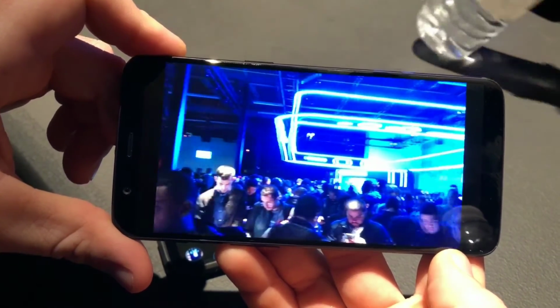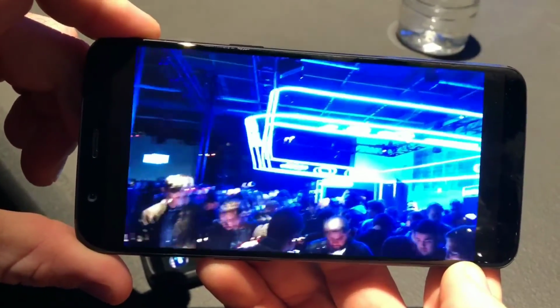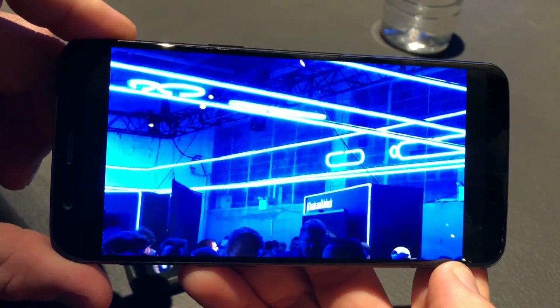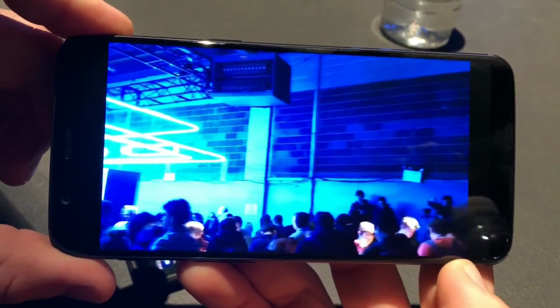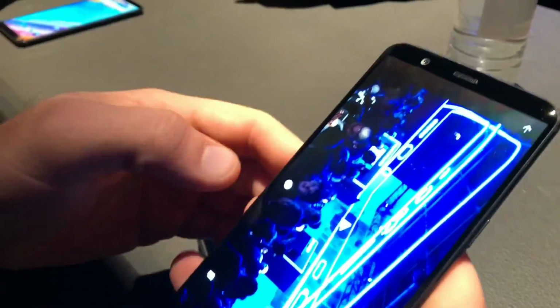So here's the 4K video sample. It looks really good. Stabilization is great on it. Obviously, I'm filming the phone, so you can't get the best thing. Zoomed in there with the telephoto lens, but it is vibrant, really, really nice quality.